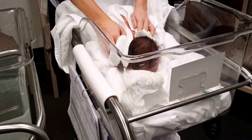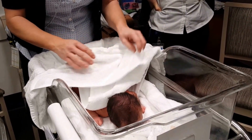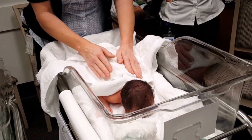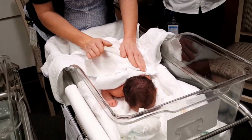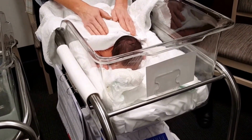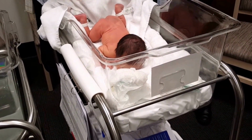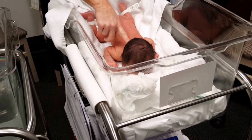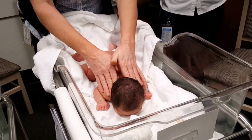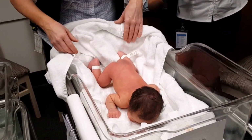Tummy time is very important for babies, if she's warm. Babies love tummy time, although she's not showing that right now. Even if you're having trouble settling, that's another way to try and settle a baby, on their tummy. All babies will be able to lift their bum up like that, bring their knees in and lift their head. It's actually a milestone that they check for, their neck muscles. They need to be able to lift their neck, and we forget to give them some time.